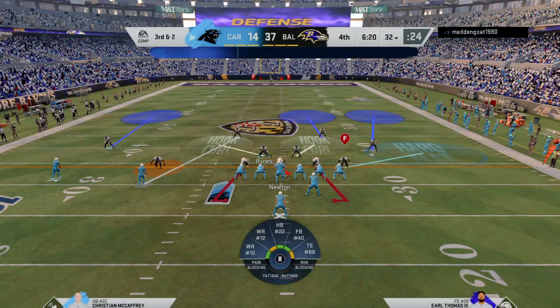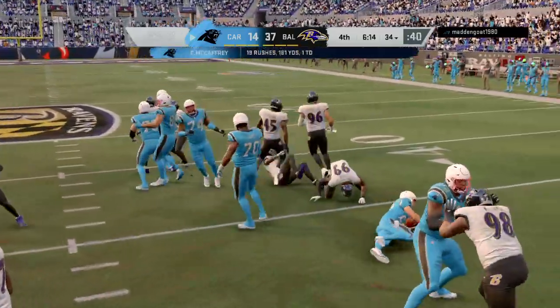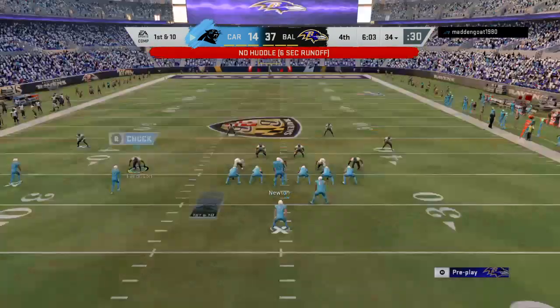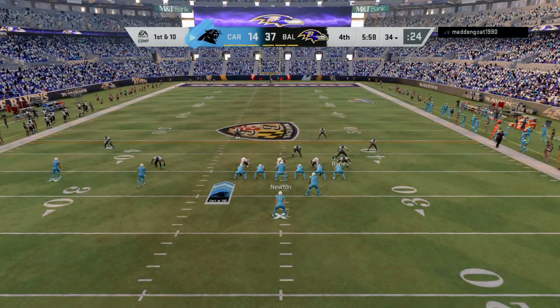Here it's 3rd and 2. On the ground, McCaffrey, and he gets it to the 34. Good enough for the first. Got what he needed for the first down with a gain of 2. From the 34 now, here's 1st and 10.